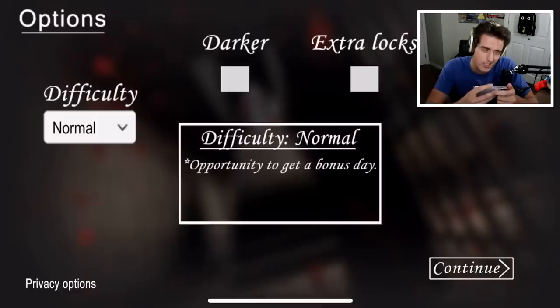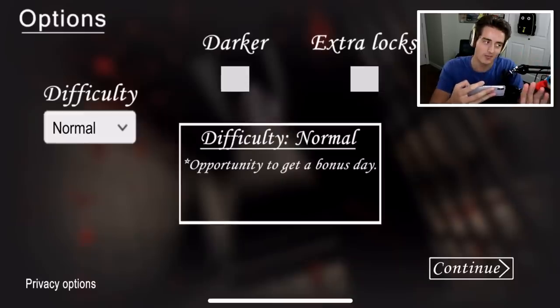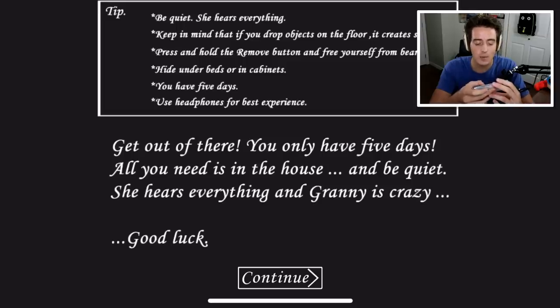Do we want to put on a different difficulty? I don't know, because right now, normal seems pretty good. I don't think we need anything else other than that. You know what? Let's just stick with normal. Let's see if we can maybe even do some sort of speed run. I don't want to take too many steps. I don't want to get ahead of ourselves is what I'm trying to say.